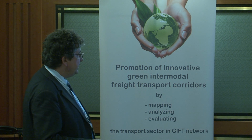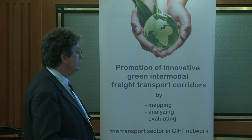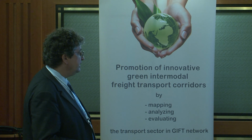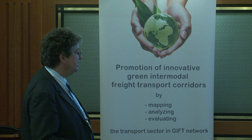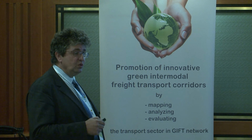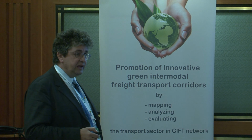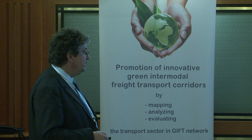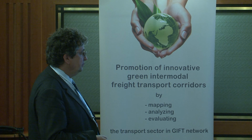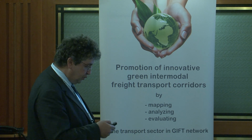A very important thing is that ports that are part of the TEN-T core network should comply with the provisions of the European Commission draft directive on the deployment of alternative fuel infrastructure. So until 2025, inland and maritime ports should offer different alternative fuels to the ships. This is very important.